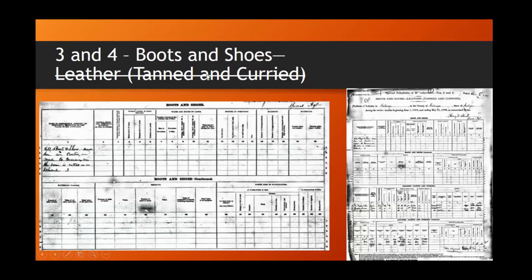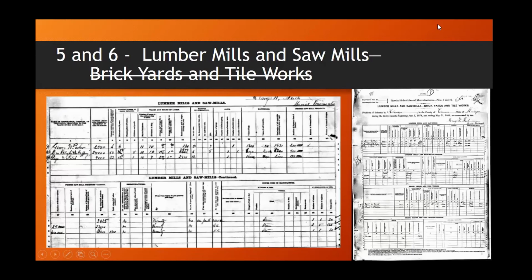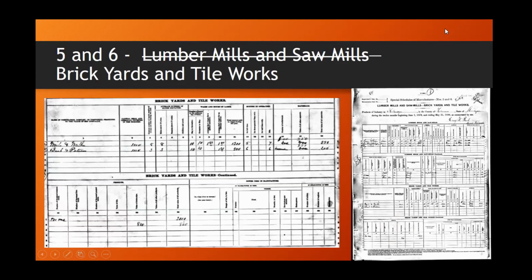Okay, when I cross out the bottom part of this, I'm just looking at the boots and shoes at this part. And then you just look to see, there's just a few here in the area, which was part of, it looks like, I don't know what town, state that was. And then this is the leather goods that was also put out on this schedule. Lumber mills gives you some basic information, again, like the workers and the material, the resources, the wages. The brickyards and tile works.